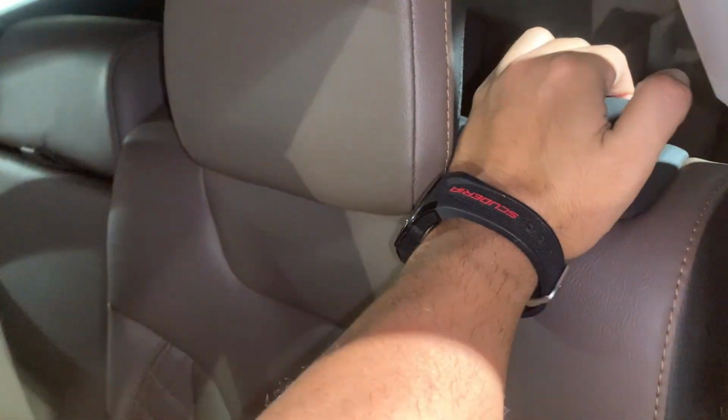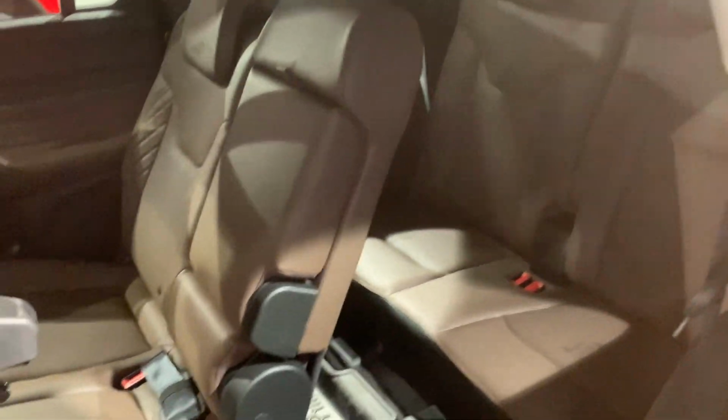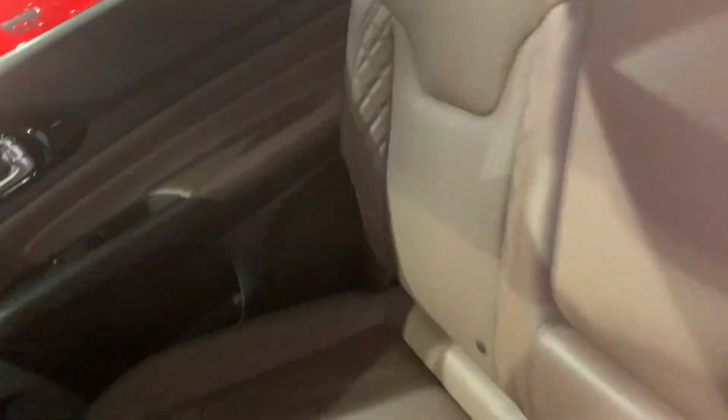Seats finished in leather, of course. If you want to go to the back, you have to press this and it kind of lifts up on its own. So you can see the third row. Let's explore the third row. There is no step in this car, guys. It's very high in terms of ground clearance, but there's no step. There should be a step given the height of this car, otherwise ingress and egress will be difficult.